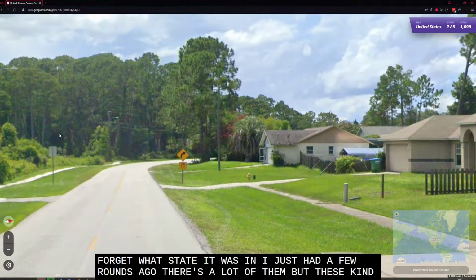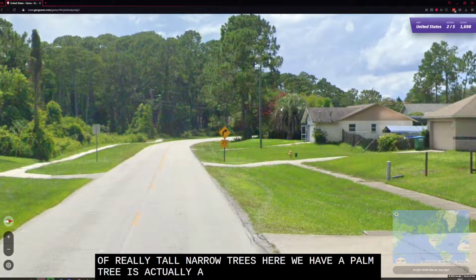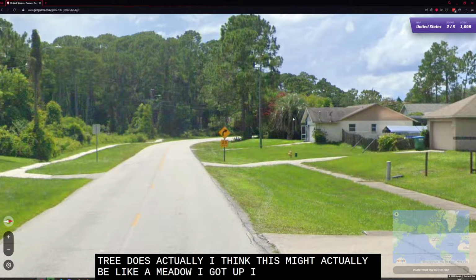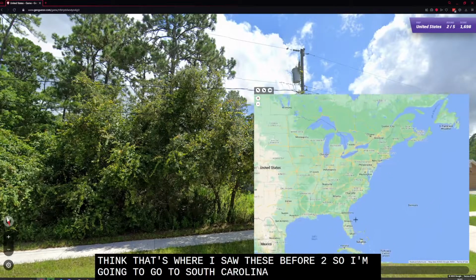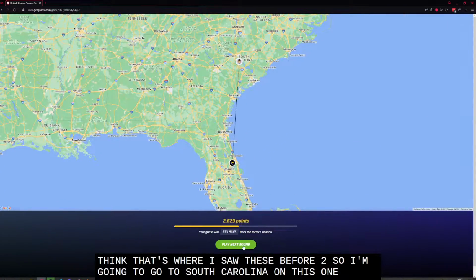But these kind of really tall, narrow trees. Here we have a palm tree. This might actually be like a palmetto tree. And I think that's on South Carolina's plate. And I think that's where I saw these before too. So I'm going to go South Carolina on this one. It was Florida. All right.